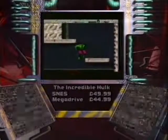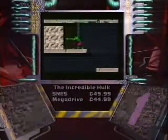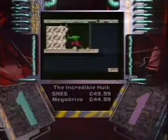And the scores for the Incredible Hulk. The girls gave it a Don't Make Me Angry 1 out of 5, and the boys gave it a Too Late 1 out of 5.